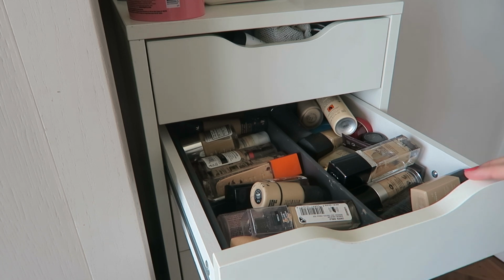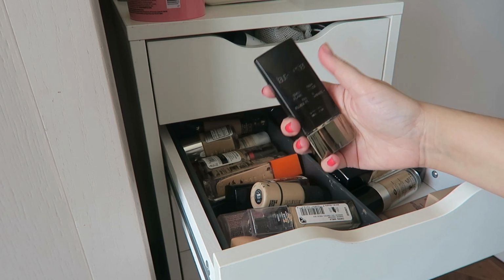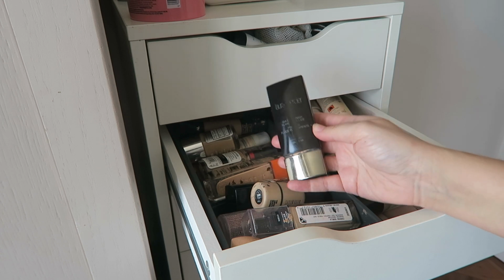Ones that still do work, for example, I have this foundation on today. I haven't worn it in a little while, the packaging's rubbed off, but there's still foundation left inside, and it still works perfectly on my skin.